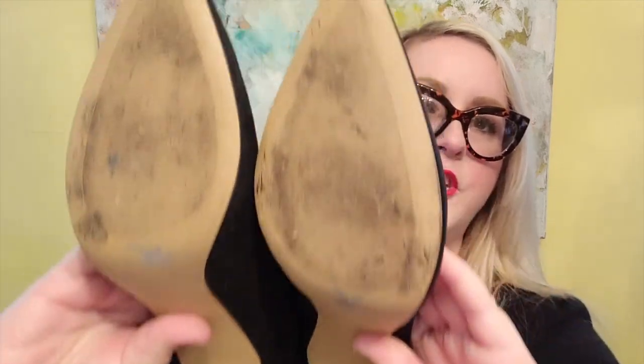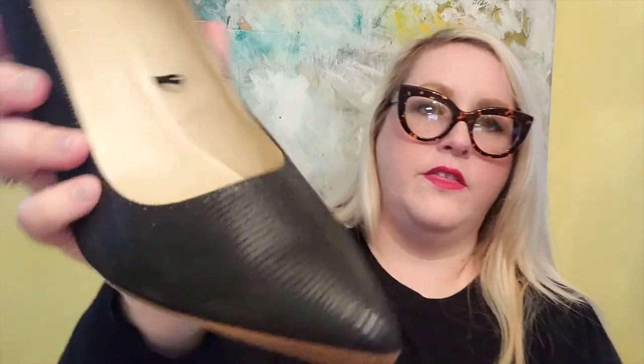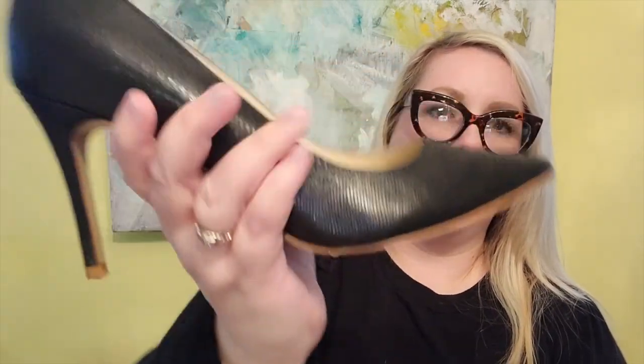I grabbed these Mark Fishers. They were in excellent condition. Just need to clean the little dirt off. And they're in a size 11 in this faux snakeskin. Like new, probably only worn maybe once or twice. So grab Mark Fisher. Mark Fisher usually sells really well for me.